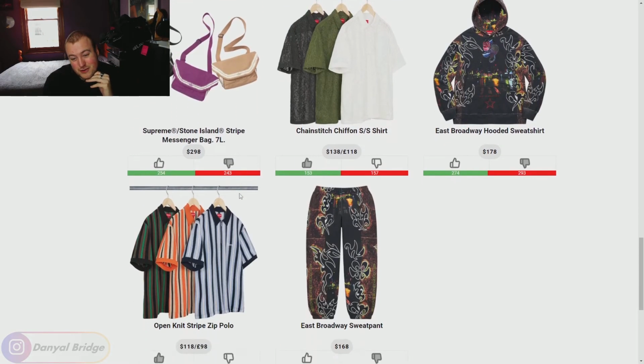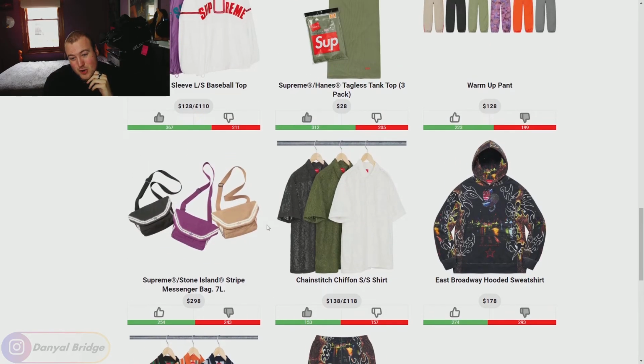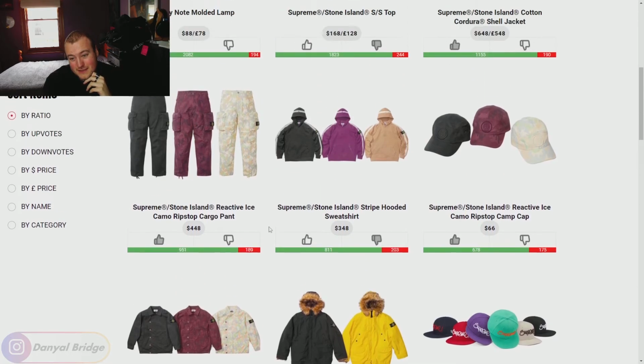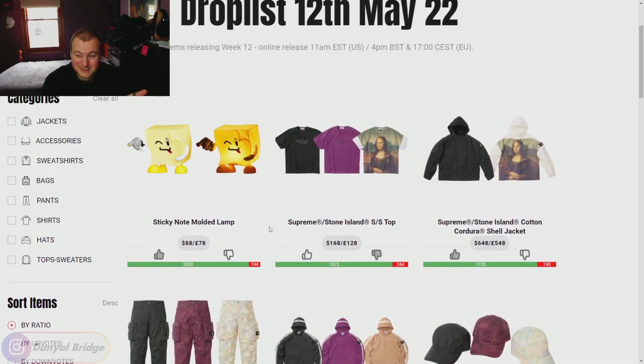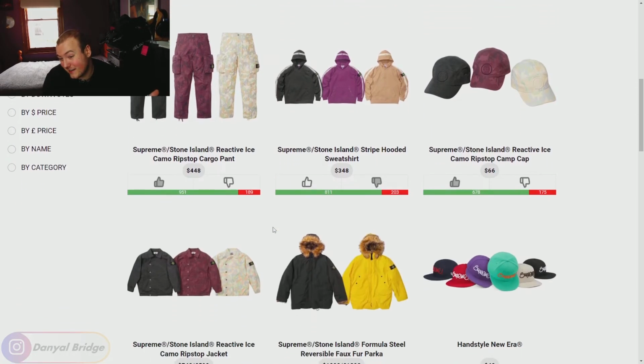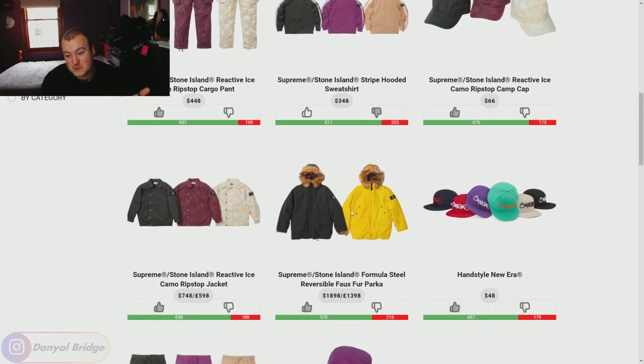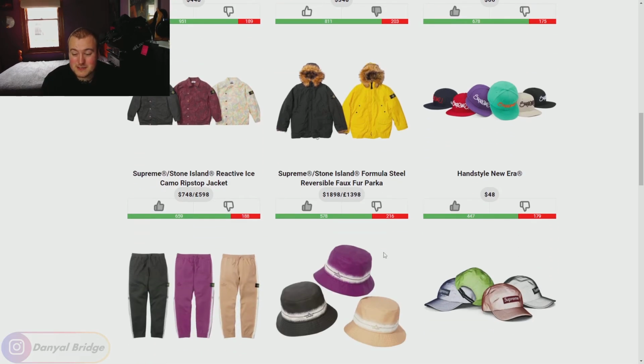It's not a very good week, is it? There's some okay seasonal pieces and the Stone Island collab didn't blow me away. They never do. There's always one piece that I like and then the rest of it's kind of like, could just go buy regular Stone Island and it would be better. The only one that was really speaking to me this week was that reversible faux fur parka. Because of that reversible bear looking side, it just looked sick. But it's such a hefty price tag. It's crazy. The hats were nice this week.